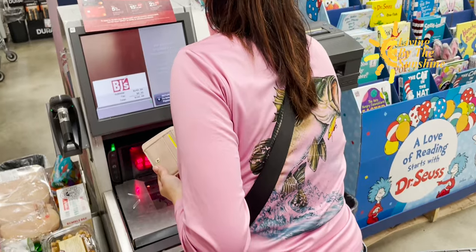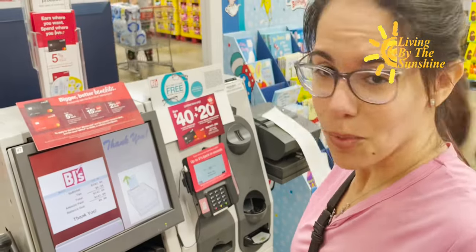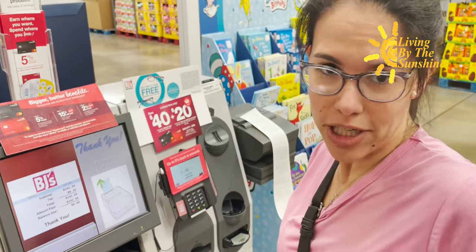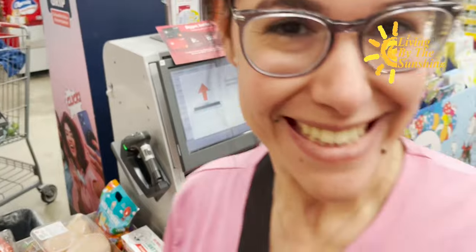We are unable to complete your transaction. Please touch the return button to be selected. Please remember to take your receipt. Thank you for shopping at BJ's. Please remove all scanned items.